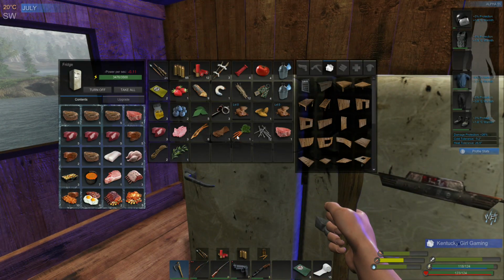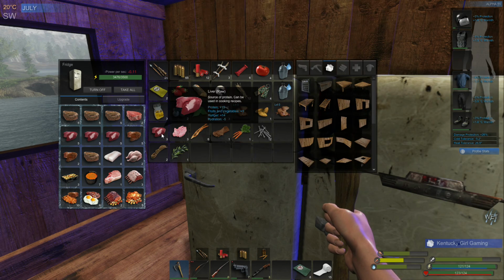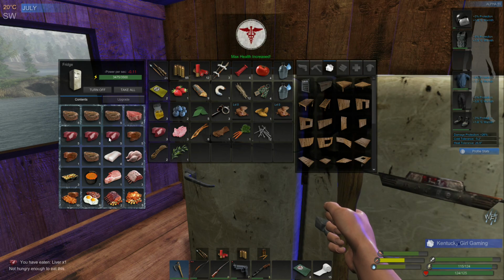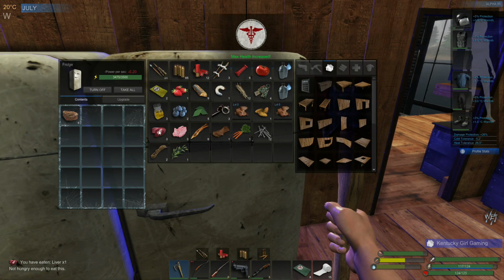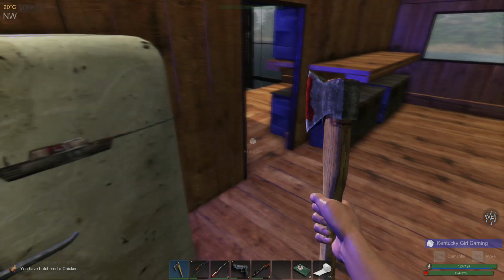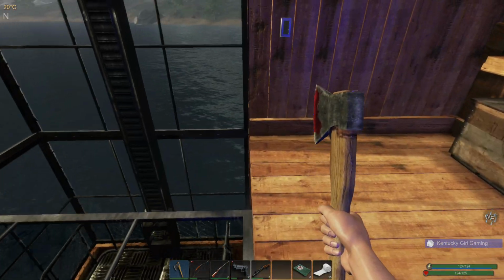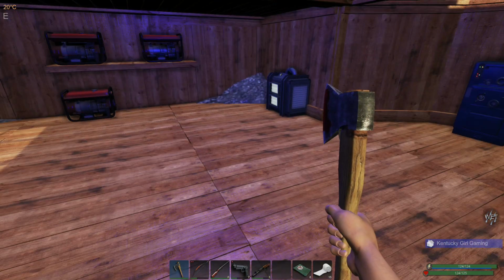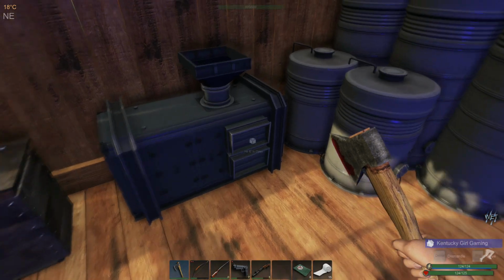Let's go ahead and see if we have enough room for any of this raw meat. No, we don't have enough for the liver. Let's go ahead and put this raw liver over here. Let's butcher these 2 chickens as well. I'm just going to place the chicken in here for now, but I'll burn that maybe overnight, hopefully. And since we're going down here anyway, we'll just fall down this elevator shaft. Our recycler is over here.